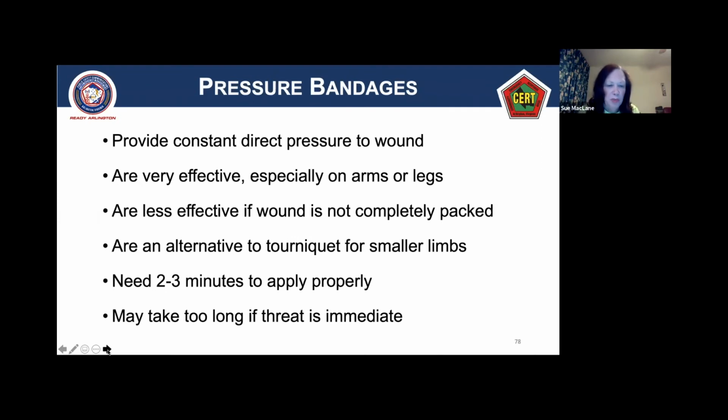You want to use it to provide constant direct pressure to the wound. So it's going to hold it for you. Especially if you're in a big situation, you can keep the pressure on the wound and go and help someone else. They're very effective, especially on arms and legs, although I would use a tourniquet first if there's heavy bleeding. But they're less effective if the wound is not completely packed. That's why we're talking about really packing everything, okay?